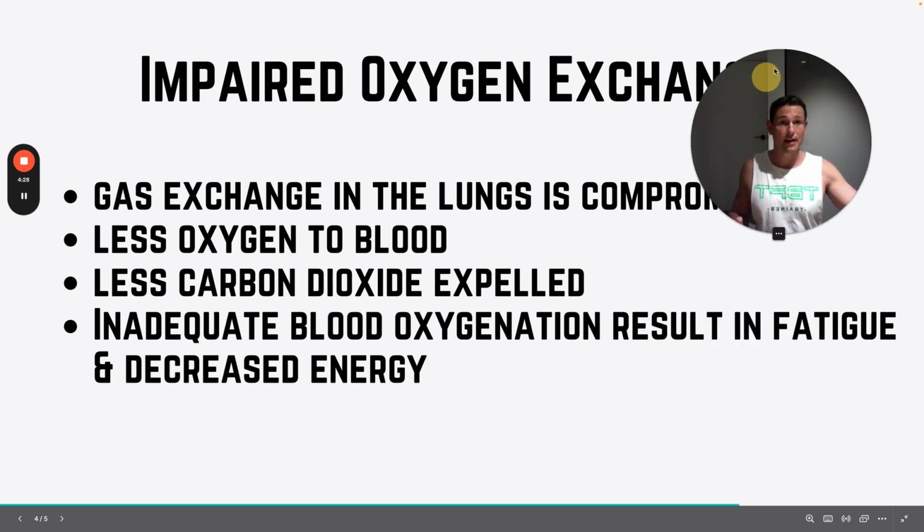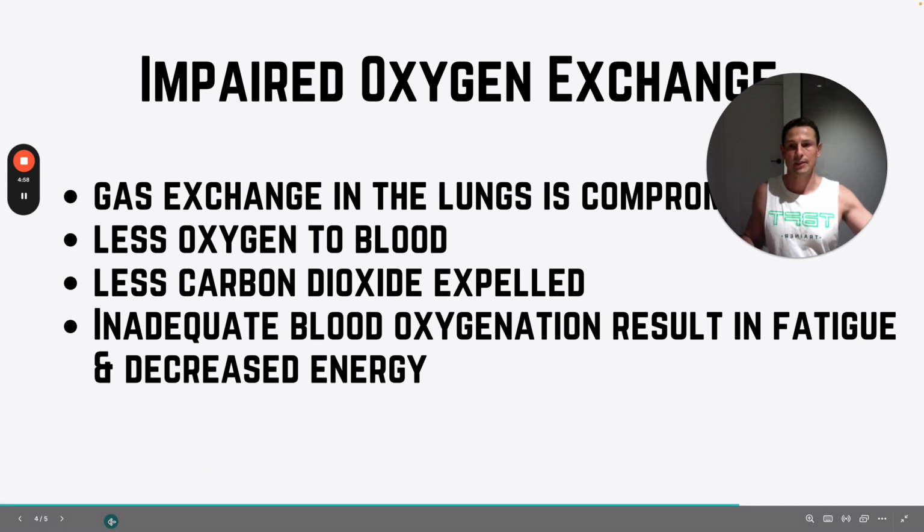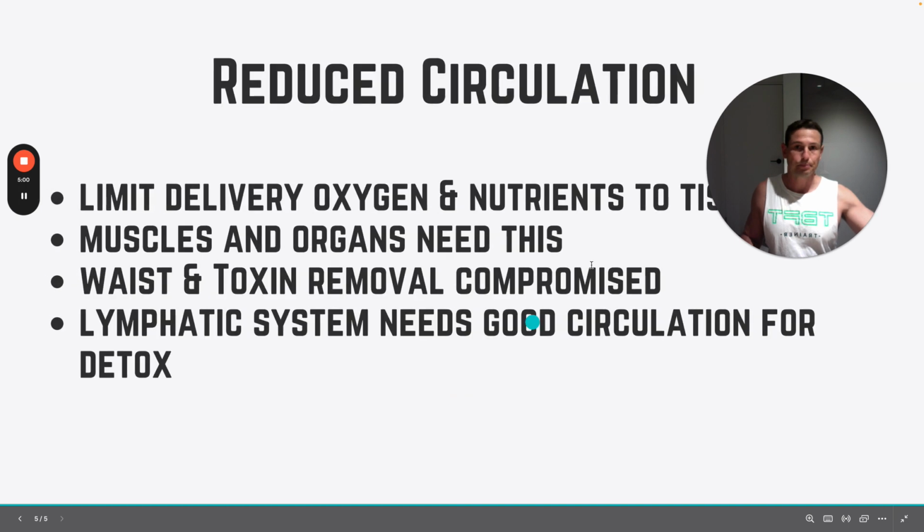And that in turn has an effect. When we can't adequately do that, it will affect our energy levels. We will feel more fatigued. We'll have less energy and feel sluggish when the cells in our body can't get what they need to make energy. It's going to severely compromise how we feel from an energetic perspective.